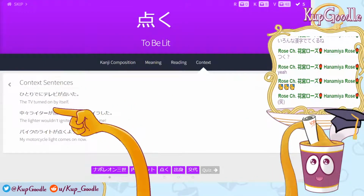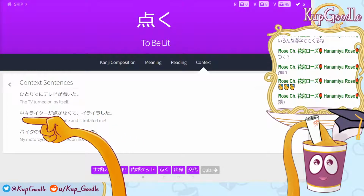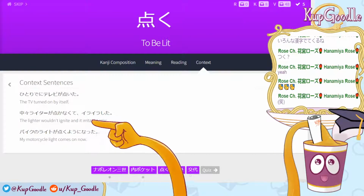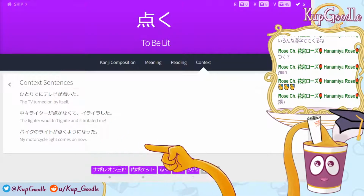So the TV turned on by itself. The lighter wouldn't ignite, and it irritated me. Tsukanai. The motorcycle light comes on now.